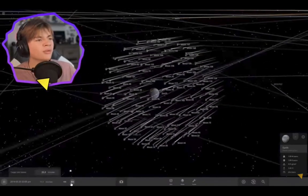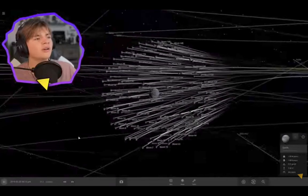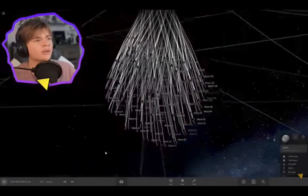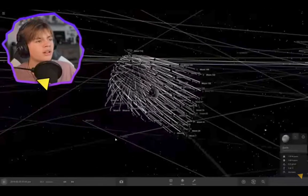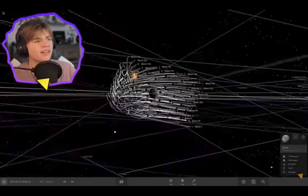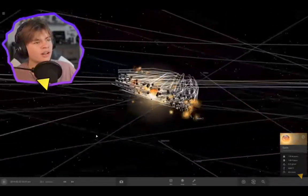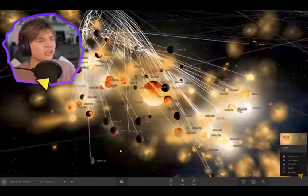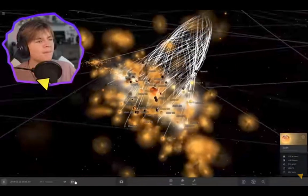This is a lot of moons for the Earth. Oh, it looks like it's going okay right now. It looks like some are gonna crash into each other. Let's see. Oh, they're gonna all condense into the same plane? Oh, that's not good. Crash, tons of them just crashed. A bunch of them hit the Earth, the Earth is dead. Let's see what happens.